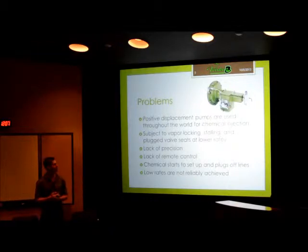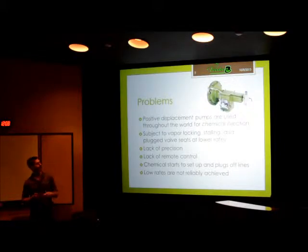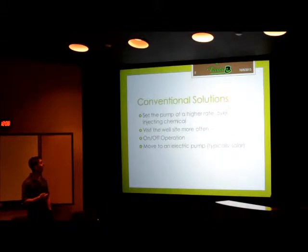Chemical starts to plug up in the lines, like I said, displacing that line from the chemical tank to here, especially with our temperature changes. Low rates are not reliably achieved. My experience in the last 22 years is that with these types of pumps, positive displacement pumps, you're not going to get reliable continuous injection at low rates. Some offer pulse injection, some offer on-off, stop-start, but that's still not continuous injection to achieve a low rate.